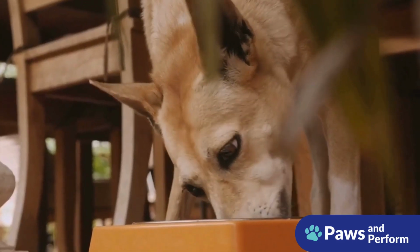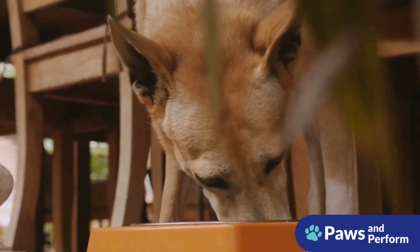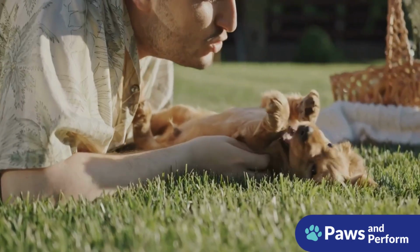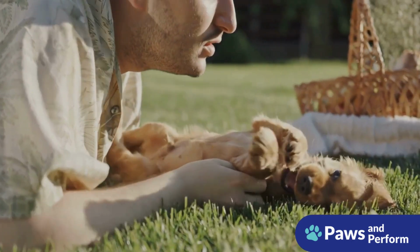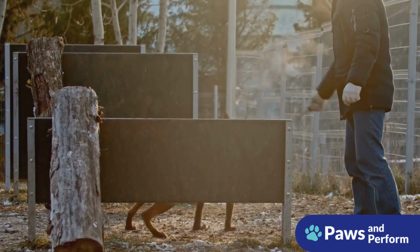We also discussed the importance of a regular crate routine. Like us, our pets thrive on routine, and establishing a consistent schedule can make all the difference. This routine should include regular meal times, potty breaks, and periods of play and relaxation outside the crate.